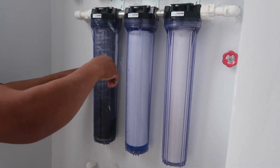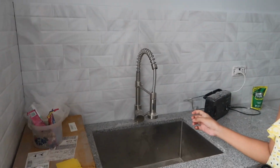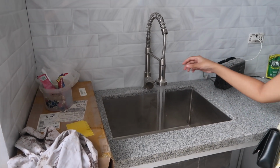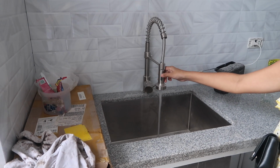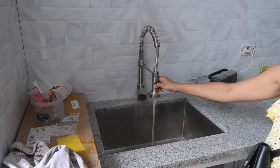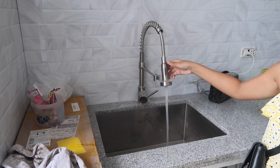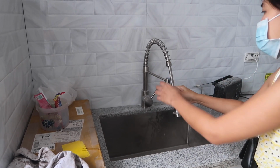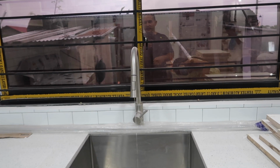The gasket, where's the gasket on that one? Alright, we're testing out our sink. Wow. Wow. I'm gonna try the inside because that one is very... Alright, we're running around doing checks.